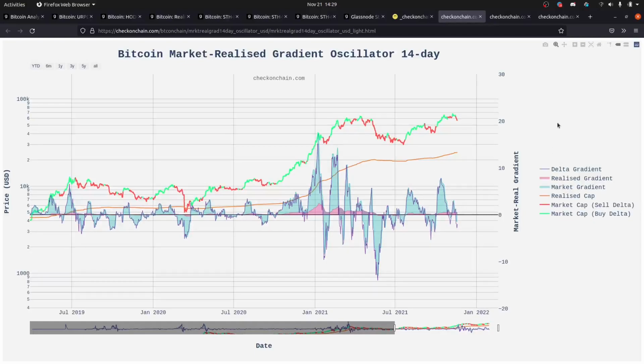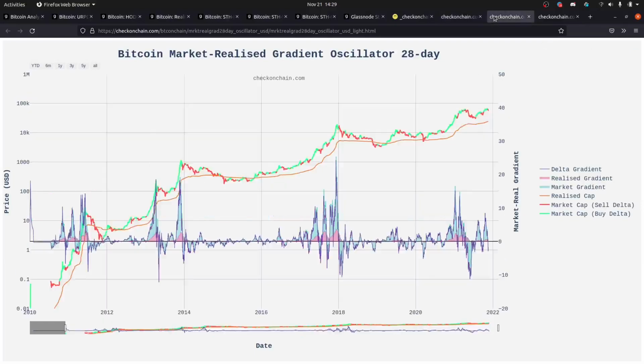But this is where you can use things like your 53,000 level, with the expectation that this will turn around. You can start adding a little bit at the bottom, and then potentially, once it turns green, you can have confirmation and move higher.